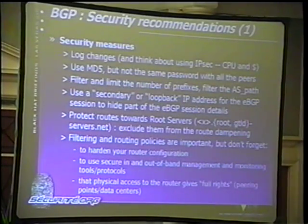Security measures: as always, log all the changes, especially when BGP sessions are flapping and this kind of thing. What you can use to protect BGP next to MD5 would be to use IPsec. But you need the IPsec feature set, it's not easy to configure, you can mess it up, and not a lot of ISPs are using it. So you could, but I haven't seen anybody do that yet. MD5, you should use it anyway, and force your peers to do so.